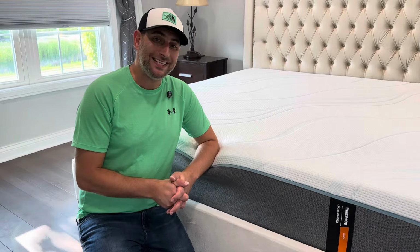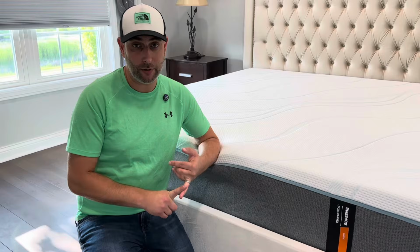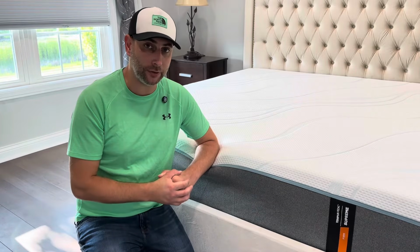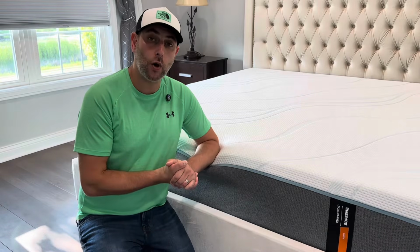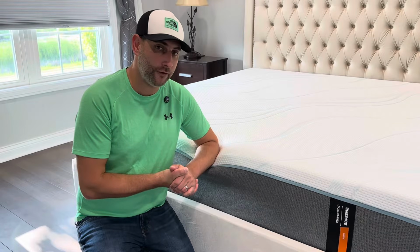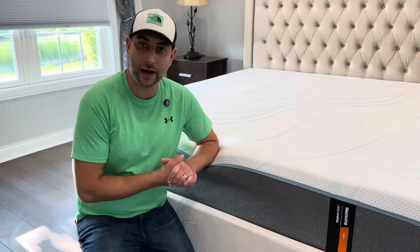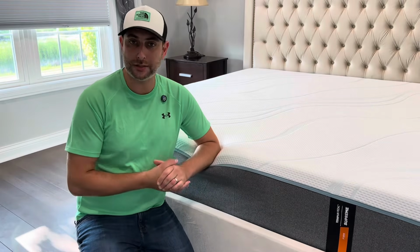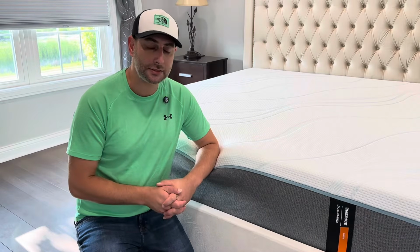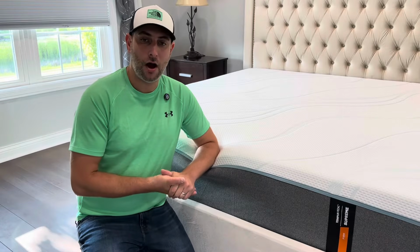So the queen is priced at $1,899, and that's for the medium, firm, and the hybrid, which has all those high quality inner springs that are built in there. And the king is $2,199. And sometimes you can catch the sale where you can get about $150 off, or $250 off when you add multiple items to your cart. Costco does that once in a while. It might be on right now actually. So $2,199 plus tax is what I paid. I believe we did have $150 off of this.